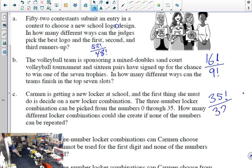I think the numbers should be allowed to be repeated. There's 36 digits, from 0 to 35. But in the actual locks, the 0 and the 35 usually overlap. They're saying that the 0 and the 35 are the same number on the lock. My lock actually goes up to 39, so that would be 40 numbers. The last numbers of my combination can be repeated.